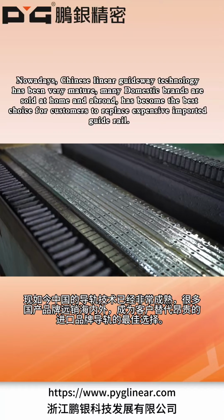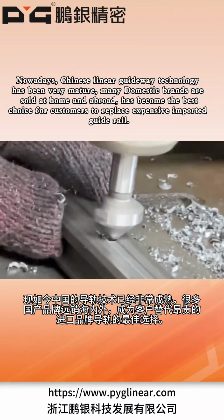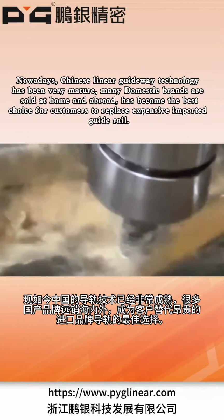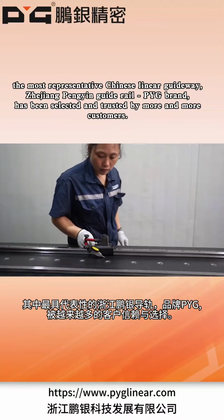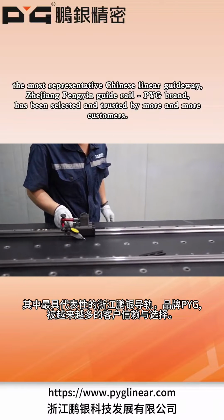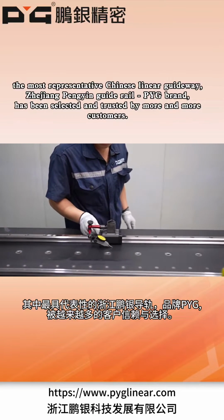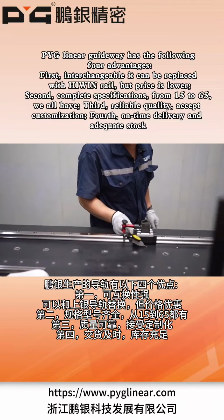Nowadays, Chinese linear guideway technology has become very mature. Many domestic brands are sold at home and abroad, and have become the best choice for customers to replace expensive imported guide rail. The most representative Chinese linear guideway, Zhejiang Penying Guide Rail (BYG) brand, has been selected and trusted by more and more customers. BYG linear guideway has the following 4 advantages.